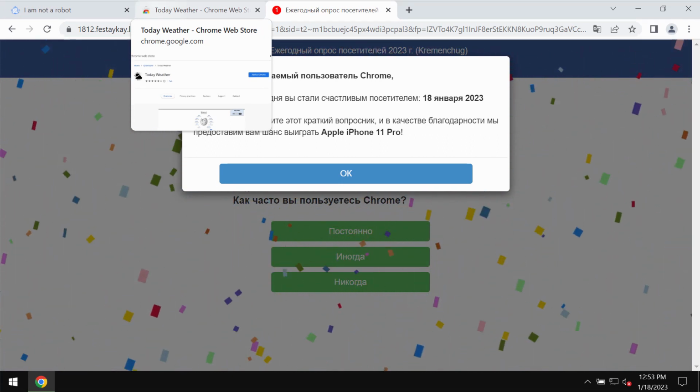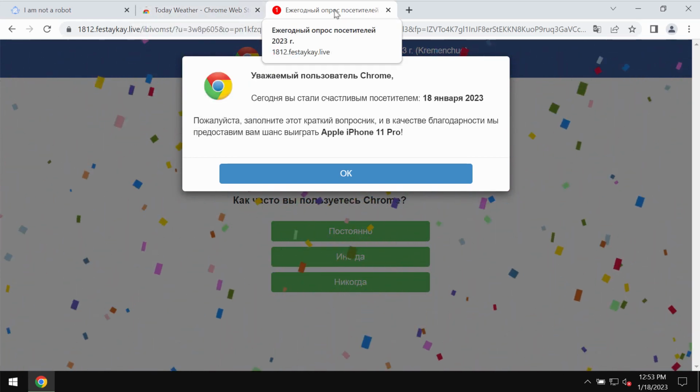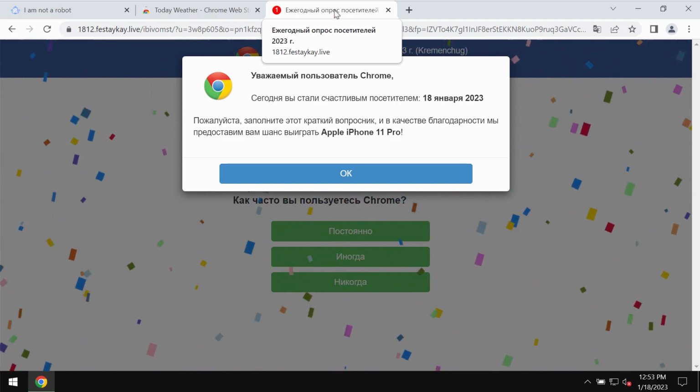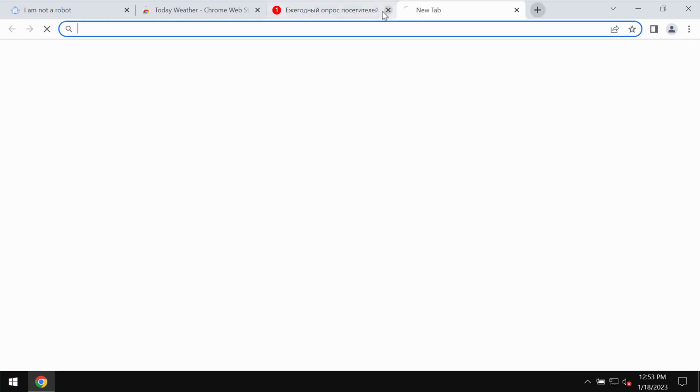You should not trust these pop-ups and you should not tolerate them. Such pop-ups could be the result of some adware on your computer. We recommend you to carefully examine your system and, of course, to first of all leave this page.